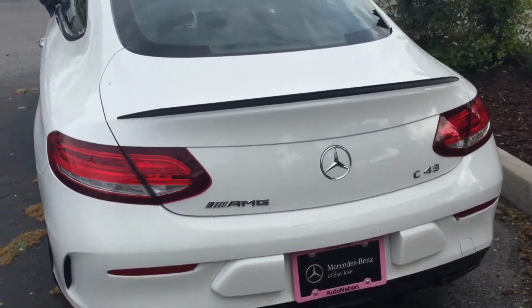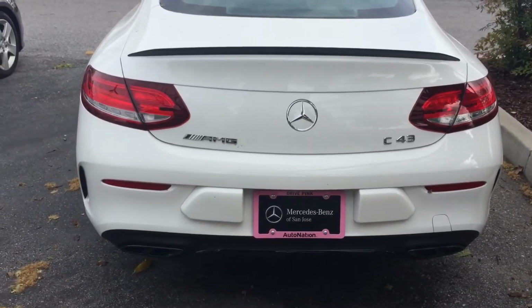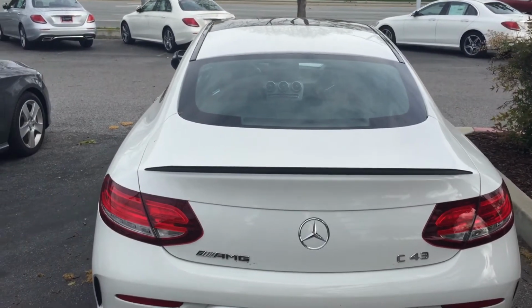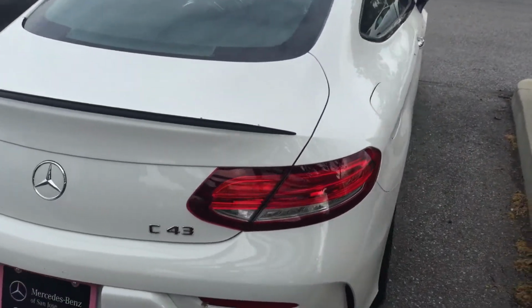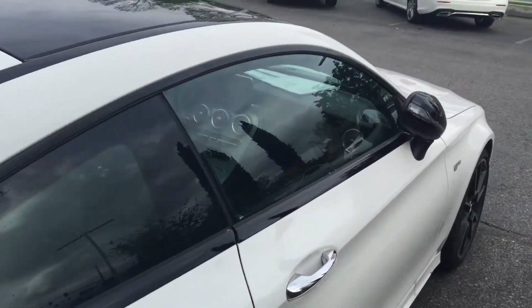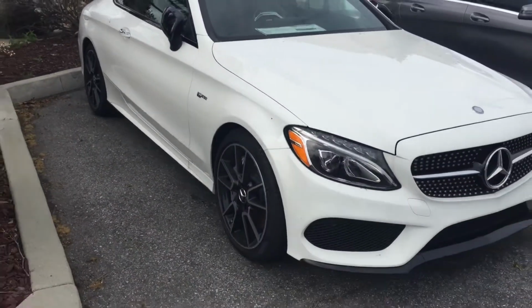This one has the night package, so you'll notice the black exhaust tips. Also has the carbon fiber trunk spoiler, which is a nice little addition. Blacked out window trim, side view mirrors, wheels with the black accents.